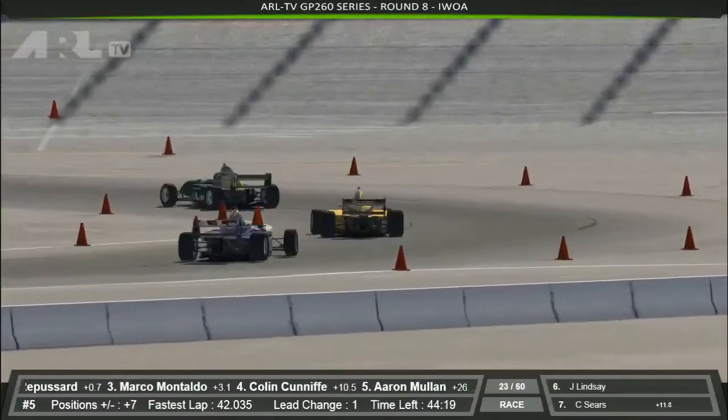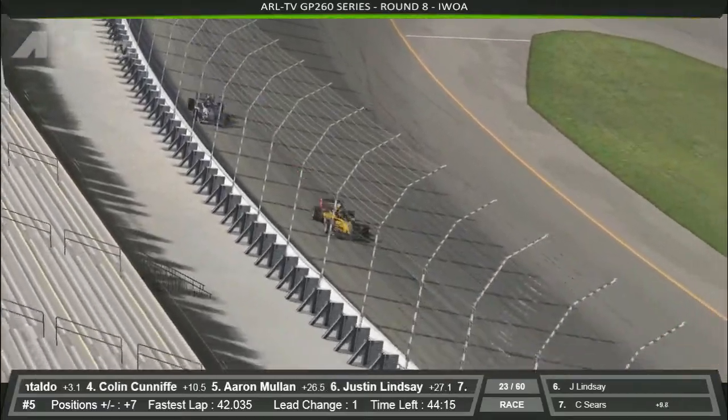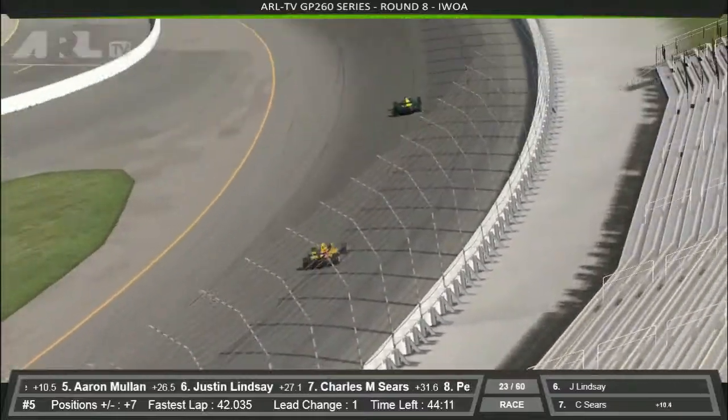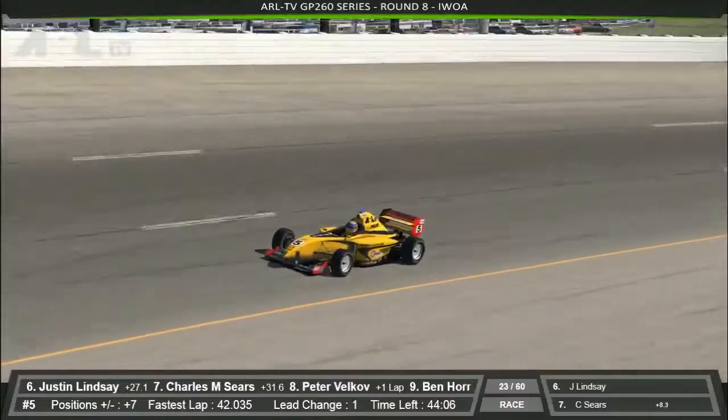It seems like he's got a bit of a different line to everybody else through there as well. He's a little bit wider. Definitely loses him a little bit of time. But I wonder if he gets a bit of a better run out of it and catches it back up sort of through this next straightaway section.